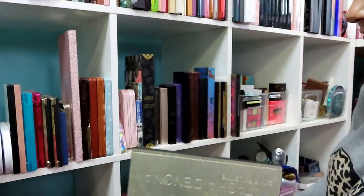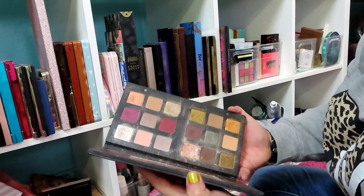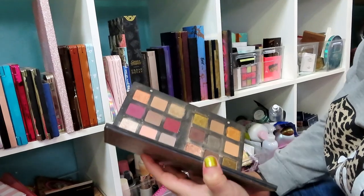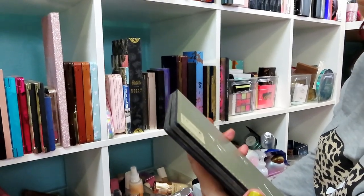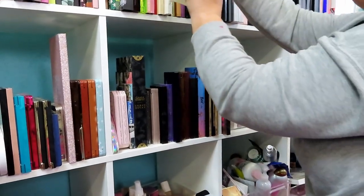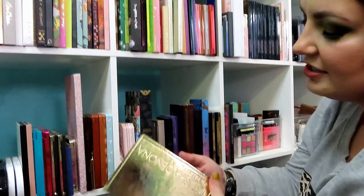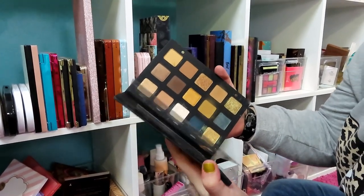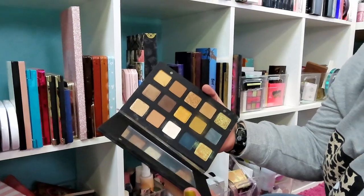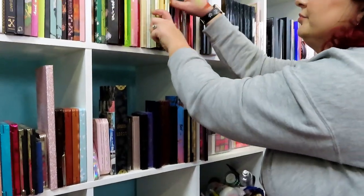This is my first big Natasha Denona, the Star palette. As you can see, this baby's well loved. It's old too. I think this came out in 2016. Yeah, it's probably way past its expiration date, but it ain't going anywhere, just so you know. Then this is the Gold. I purchased this year with my birthday money because so many people kept talking about how good it was, and I skipped over it because it was so neutral, but I'm glad I own it.